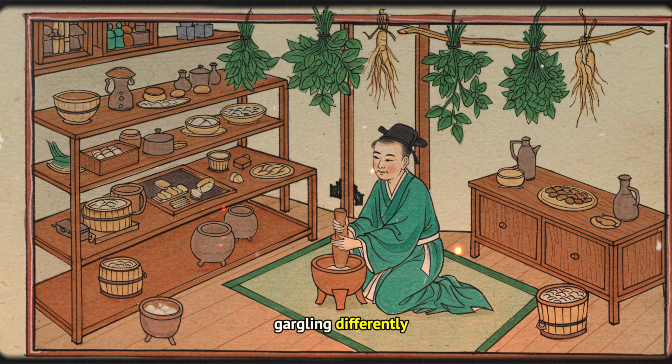Instead, we shift to the Far East. You now kneel on a tatami mat in Han Dynasty China, gently crushing fragrant herbs between stones. Mint, ginseng, and a sprinkle of salt, this blend, mixed into a powder, is dabbed onto a silk cloth and rubbed along your gums. It smells soothing, like a sleepy forest in spring. Here, oral care isn't just about breath, it's tied to medicine, to harmony between organs. A clean mouth means a peaceful spirit. You feel that calmness wash over you as you finish.